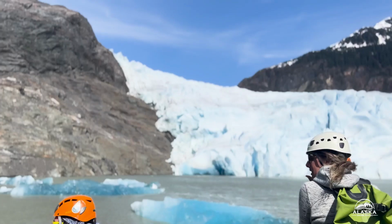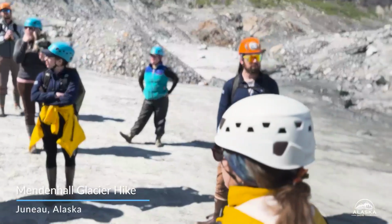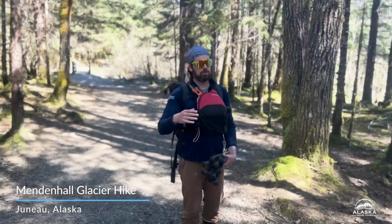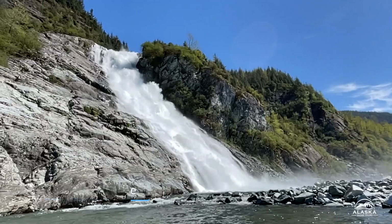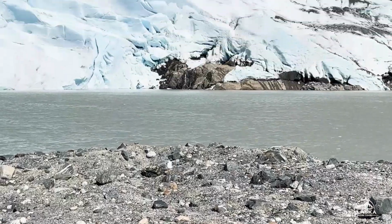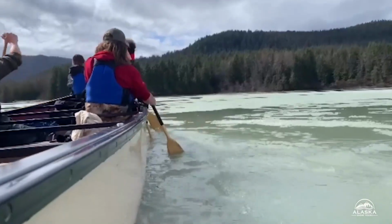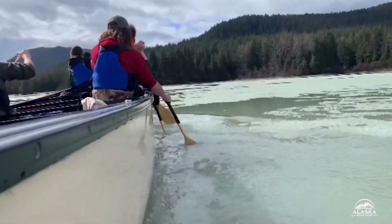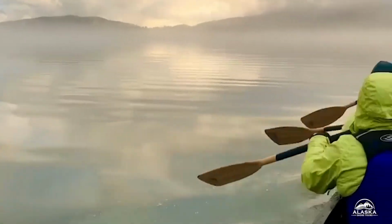without taking a helicopter. If hiking is more your style, the Mendenhall Glacier hike takes you through the Tongass National Forest, climbing to a viewpoint with sweeping views of the glacier and surrounding wilderness. It's a strenuous hike, but the vistas are well worth the extra effort. Or for a more personalized experience, there are private tours that allow you to explore at your own pace, with a tour guide tailoring the adventure to your interests.